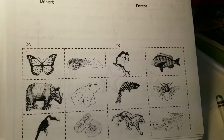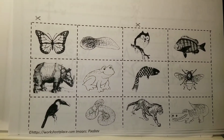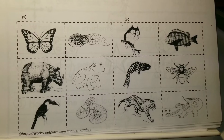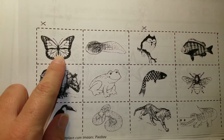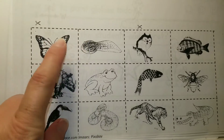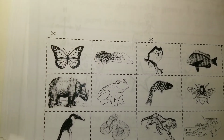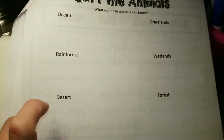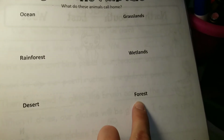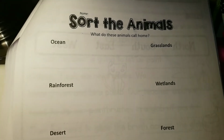Don't color too hard or use too dark colors, because if you use colors that are too dark, you won't be able to see your pictures, your animals. So here we go. We have the butterfly. Once you're ready, you're gonna color, cut, and then glue your butterfly. Where should I glue my butterfly? Under ocean, rainforest, desert, forest, wetlands, or grasslands.